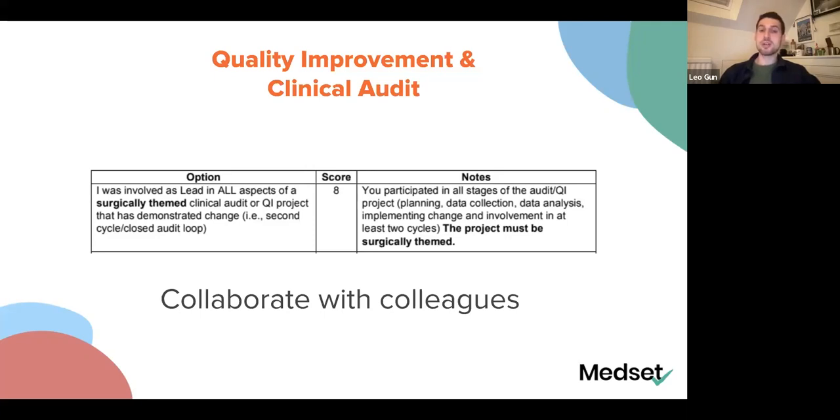Depending on the specialty you want to do or the specialty you're in, it's easy to find audit or QIP topic areas, just have a look at the specialty website. They often have an audit or QIP section, and your registrar and consultant colleagues are also a really good repository of information on this. They'll often have audits or QIPs that they want to get done in their departments. So to summarize, collaborating with colleagues and asking your consultants and registrars, that's a really good method of getting a good QIP or audit done.